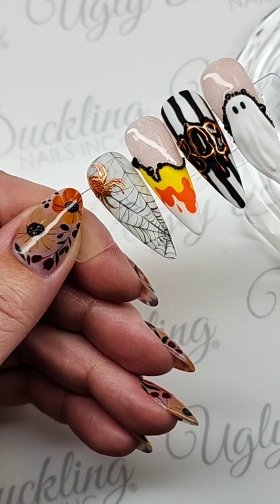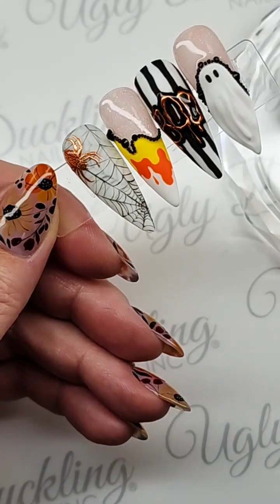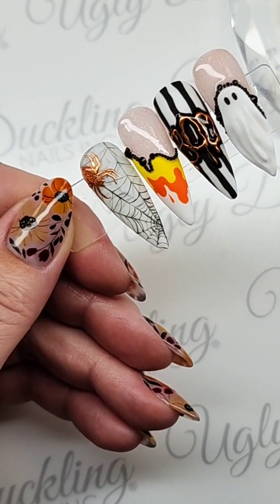I'll just see here. Okay, I'll look to see what stamping gel she's using. You're welcome, Stephanie. I hope that answer was okay. But there are products out there for you to use for sure.